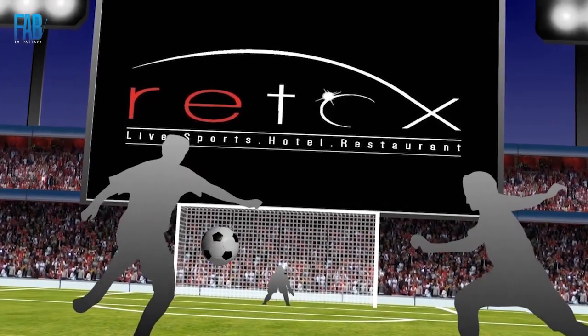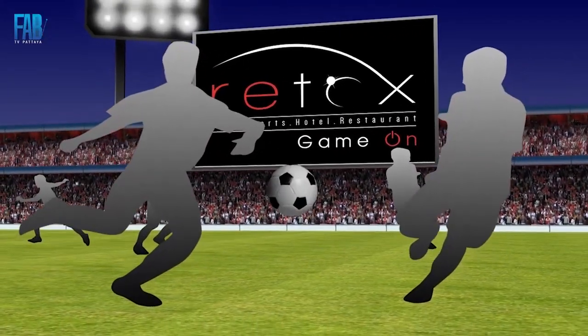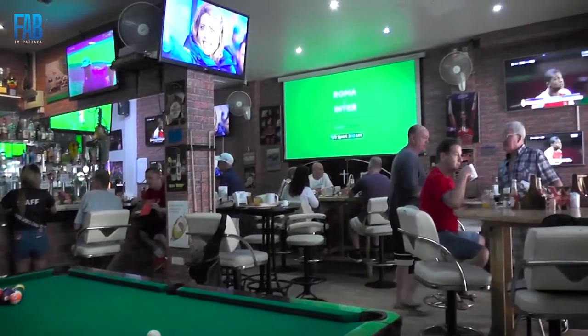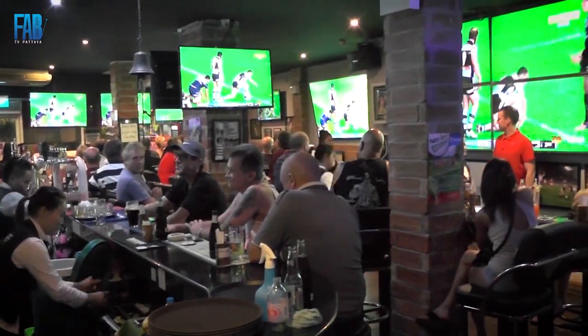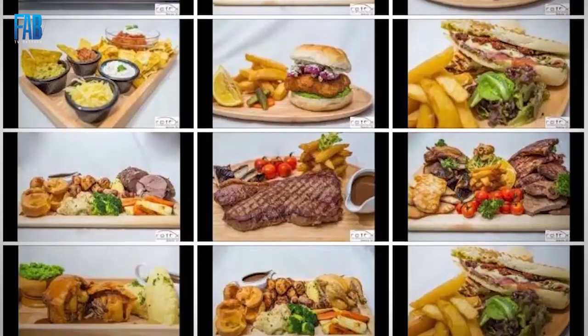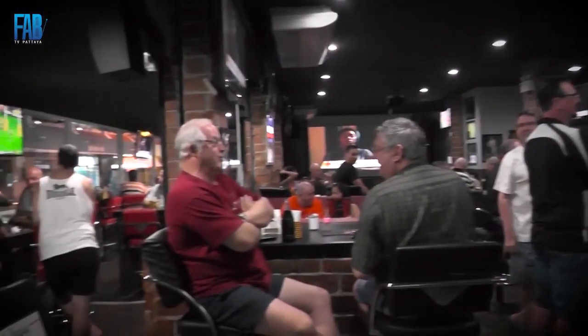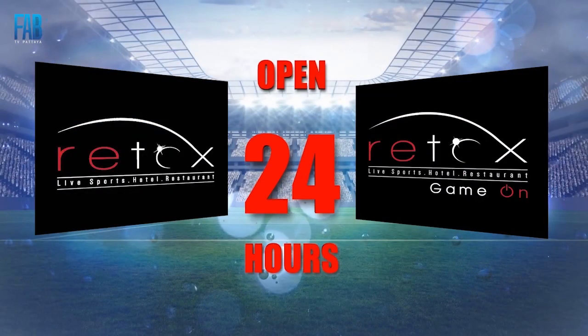The referees can't decide who the winner should be in the big match between Retox versus Retox Game On. Retox in Soi Lengkee is the sports bar with more and more of those specials, like the 98-baht breakfast and daily Brexit specials. Retox Game On in Soi Honey is the brand new sports bar with 50 TVs, including one at your own table, plus the surprise of a new menu and seating for 200 for any match, day or night. The battle continues 24 hours a day. Try Retox and Retox Game On, then you decide.